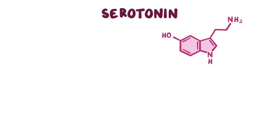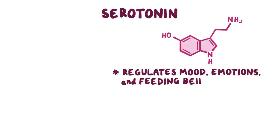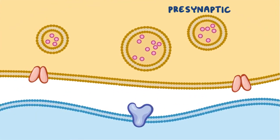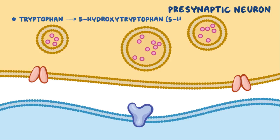Now, serotonin is a neurotransmitter that helps regulate mood, emotions, and feeding behavior. Presynaptic serotonergic neurons use the amino acid tryptophan to synthesize serotonin, which is also called 5-hydroxytryptophan, or 5-HT. Once synthesized, serotonin is stored in small vesicles within the presynaptic neuron.